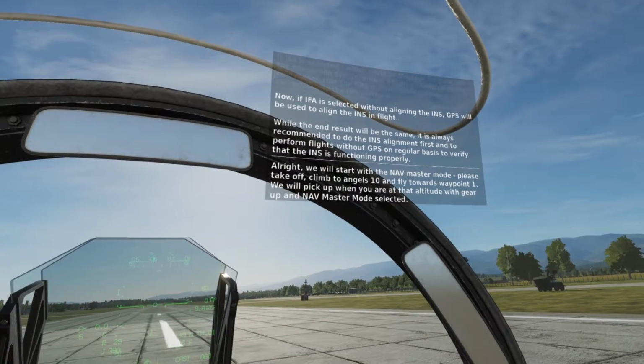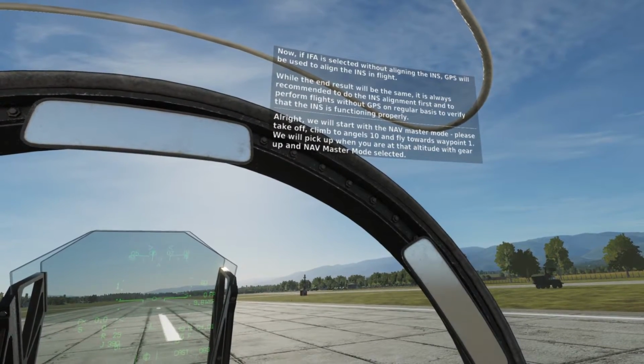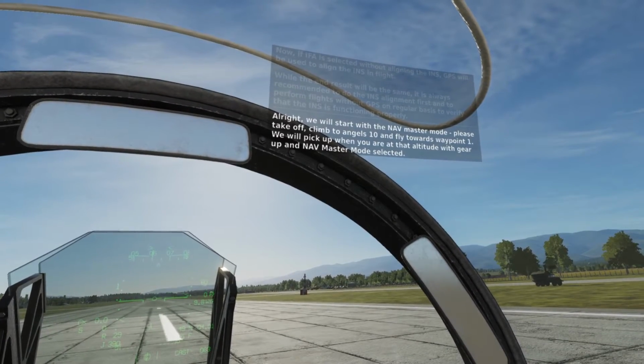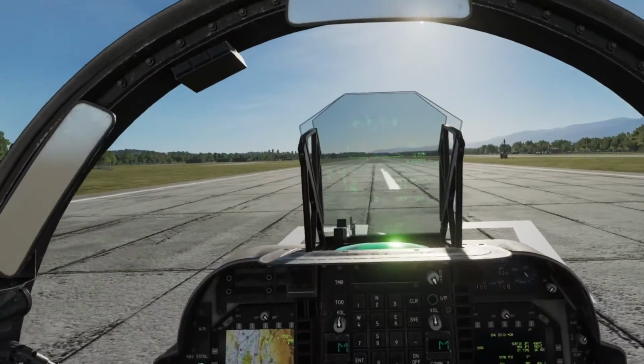Alright, we will start with the Nav Master mode. Please take off, climb to Angels 10, and fly towards waypoint 1. We will pick up when you are at that altitude with gear up and Nav Master mode selected.